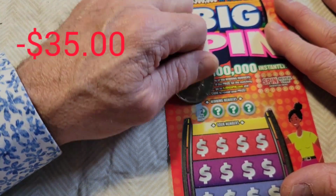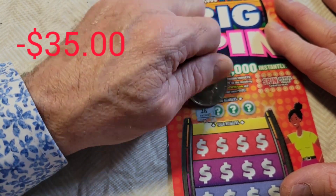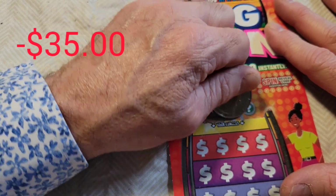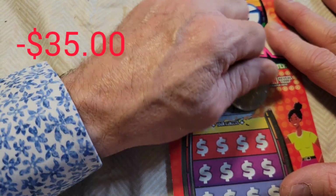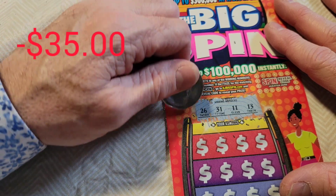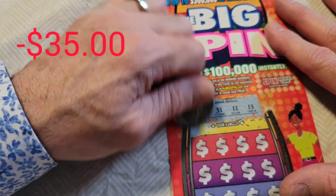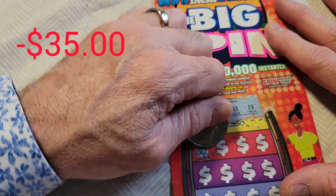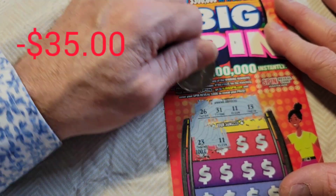Oh, this is a terrible one. It's hard to scratch. The material is real sticky on here. Not good. So the winning numbers are 26, 31, 11, and 13. This is going to be a royal pain. 23, no. Well, I went too far down. 11. Oh, we got a winner.